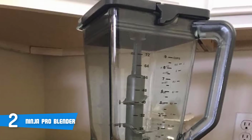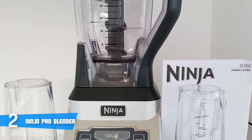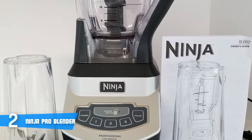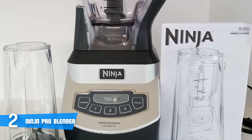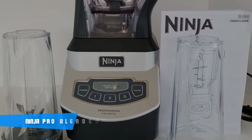Last but not least, thanks to its versatile capabilities, you can also use it for making cocktails. So, as you can see, you can make practically everything with this device. Overall, I strongly recommend you consider the Ninja Pro Blender because it offers a great value for the price.